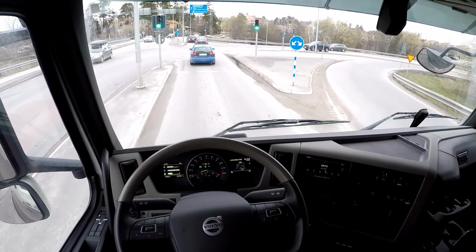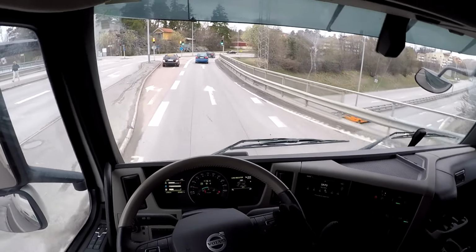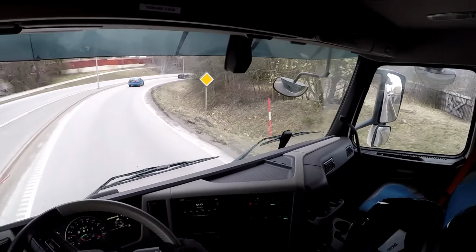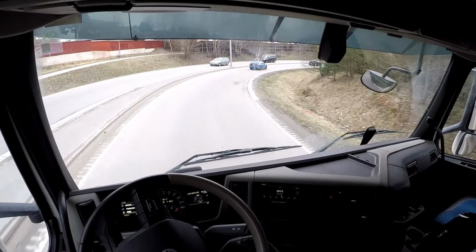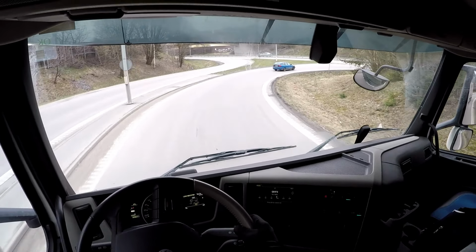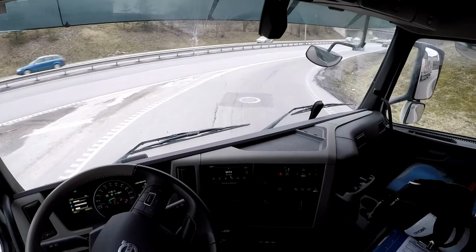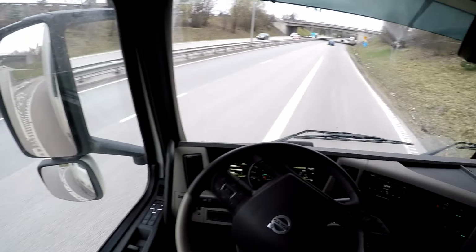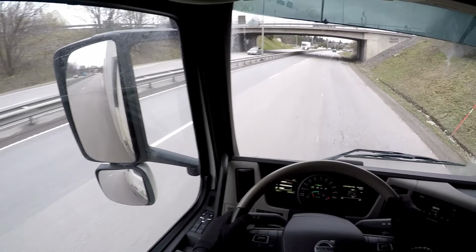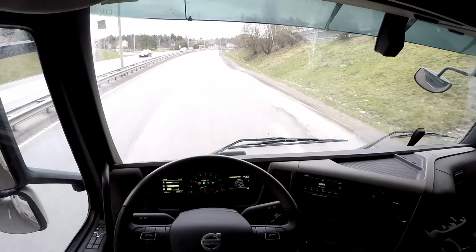Holy crap. I just got a warning message. Contact the workshop. It's now disappeared though. But it said the rear steering axle is malfunctioning. Holy crap. Doesn't sound good. But then the warning disappeared, so I guess it's just some glitch. I don't know, but every time I've driven these new Volvos, they always get a bunch of warning messages. It's like they're all broken, or have problems showing false warning messages.